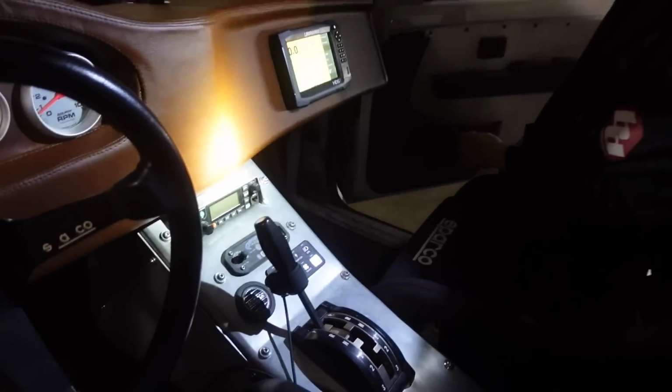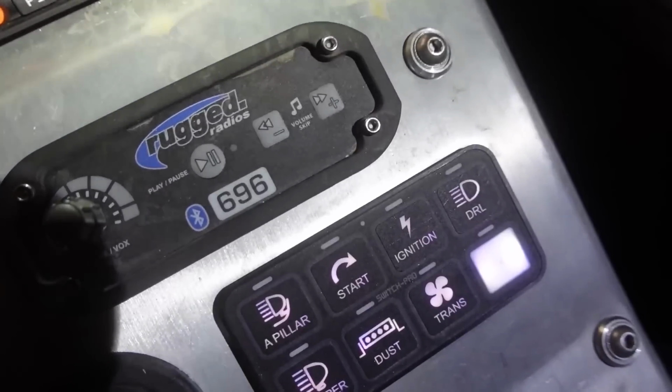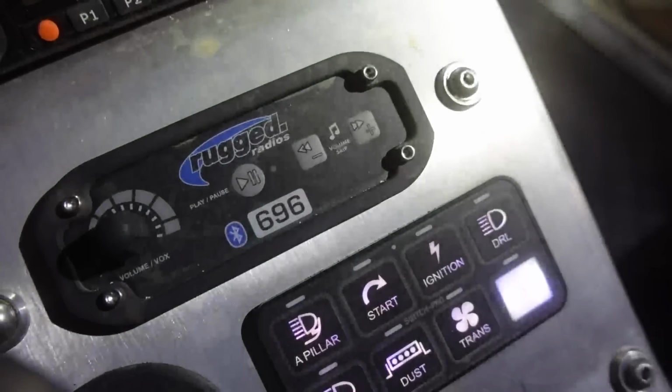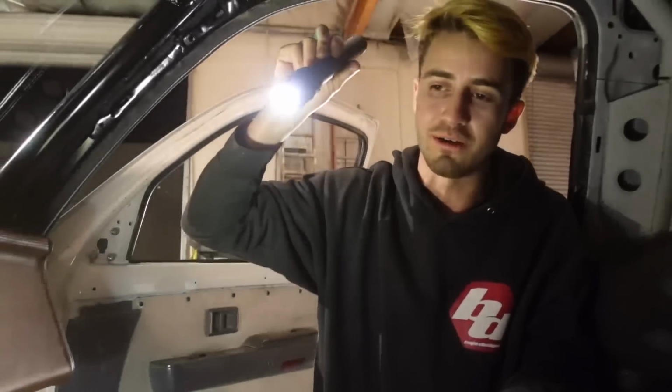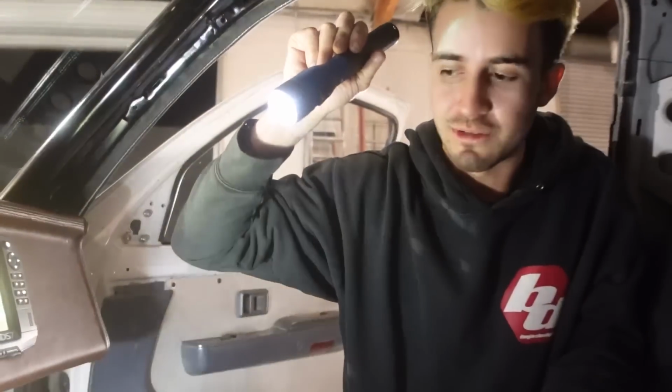There we go. Yeah, so if you go to the swap meet, I'm sure Rugged would give you a deal on some radio stuff. I've used it. I've had no problems. I'm always blasting my EDM music when I'm driving, having a good time. It literally comes with everything you need to have a proper intercom radio system in your truck.